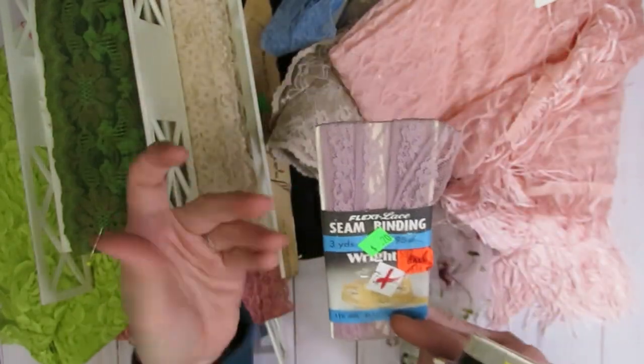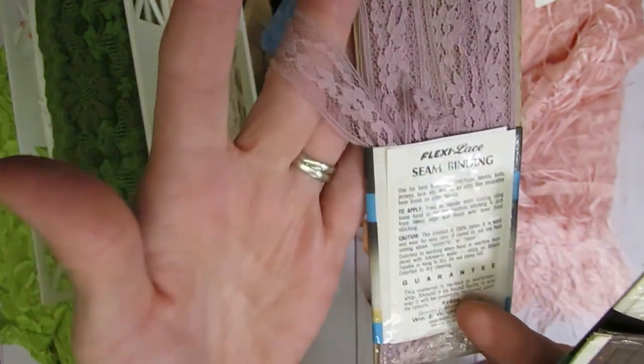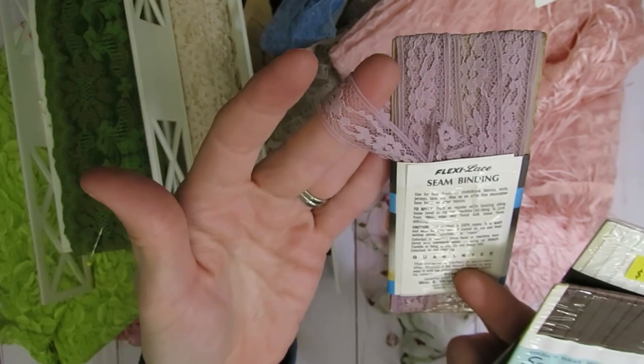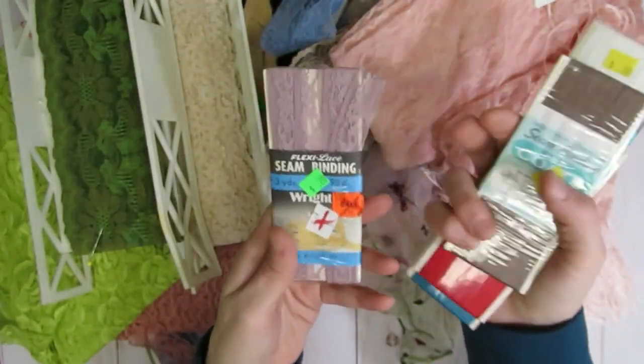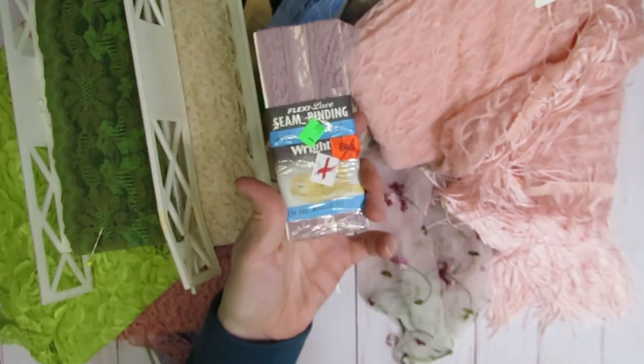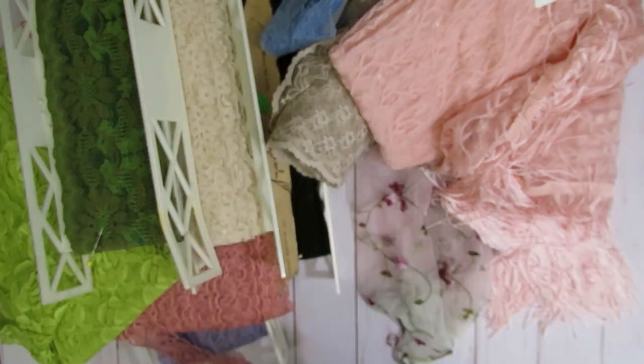And then this one was lace. It says it's seam binding, but it's just little lace. And I love this type of lace for if I'm making tassels. This is perfect lace for tassels or even for the tops of tags. So when I find lace colors also in the seam binding style, I do pick that one up. And this one was called Mauve, the color of that one.